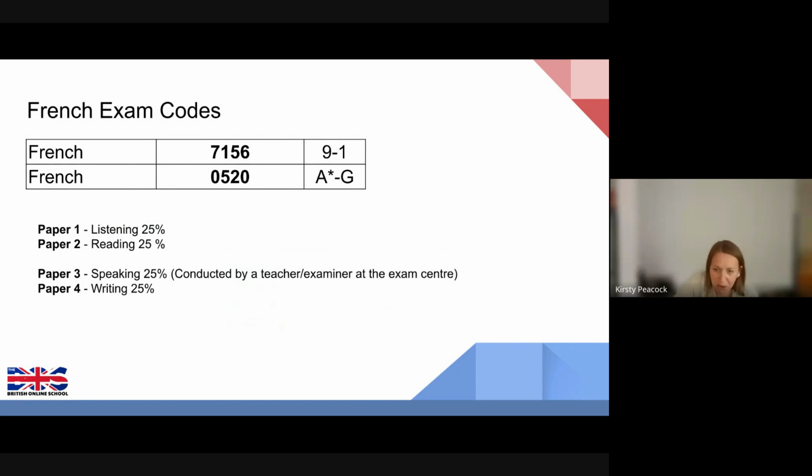Hi, so we've got the 2 codes there on the screen. So 7156 for the 9 to 1 or 0520 for the lettered grades. All students have to sit all 4 papers. They're equally weighted, so 25% of marks on each of the papers.